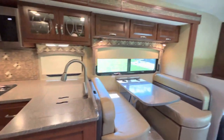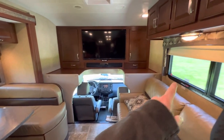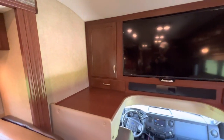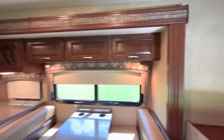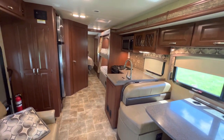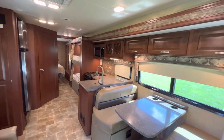Overall condition, it's great. I did find a few roller blinds, the MCD style roller blinds, that aren't operating like they should, but I'm kind of picky when I do my walk around. Other than that, I really didn't find any red flags, and I do a pretty good visual inspection, I think. Overall, let's go ahead and see.